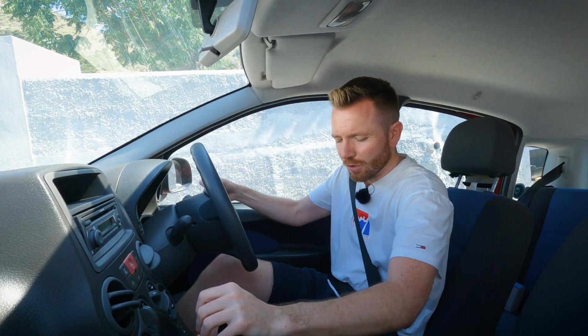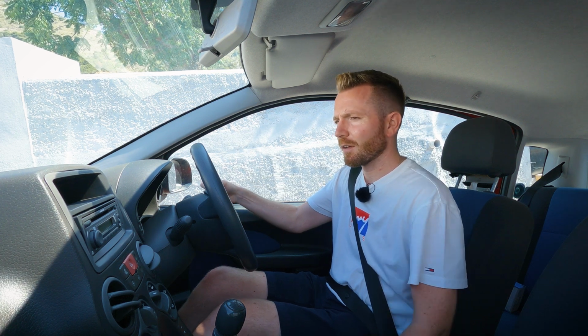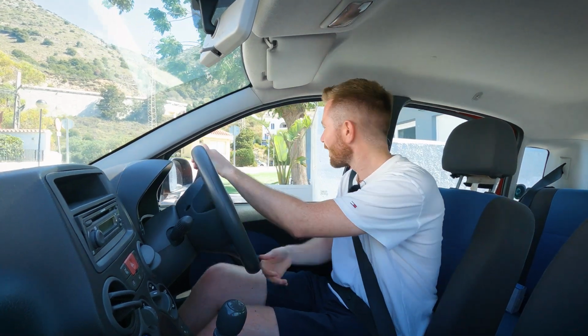Should we take it around the block for a quick spin? Sounds like a plan. I was fairly sure I was going to have to use my rental car to jumpstart this. Maybe I did leave the handbrake on after all. Wait, we're not locked in. You know, this might just be the most reliable car I've ever bought.